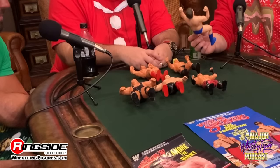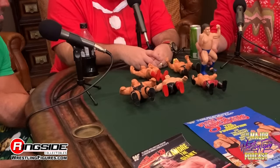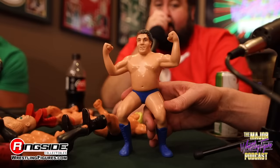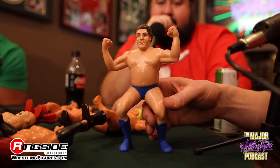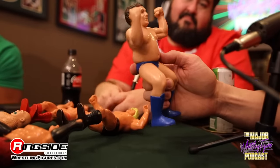So this is our first, not repaint or re-release, but the same character, different mold. Can we start with Andre the Giant? Same mold, I'd say. Same kind of pose, but the smile is the big difference there. And the short hair. And the smile, my goodness. To me, this is the Andre I used in my Fig Fed because it's the one that's the most accurate to the time.